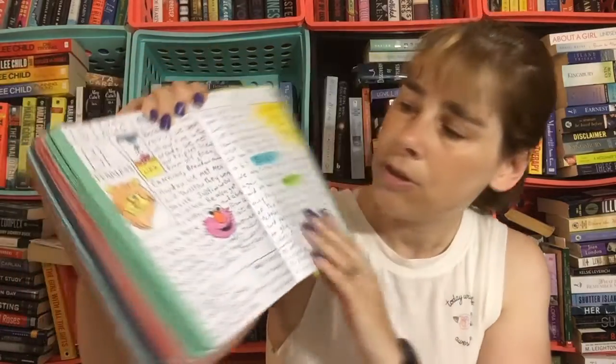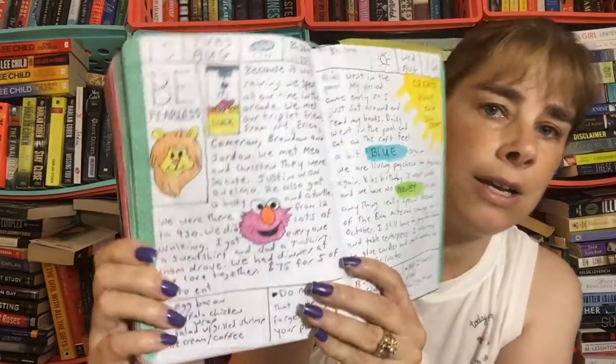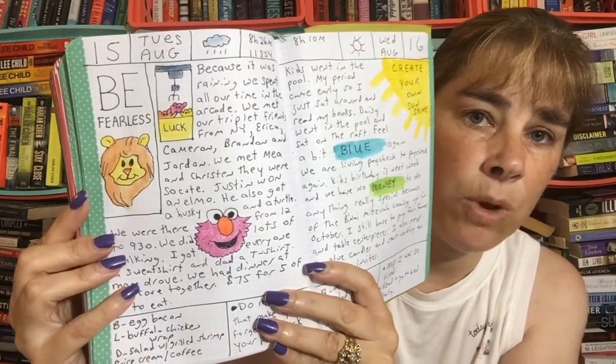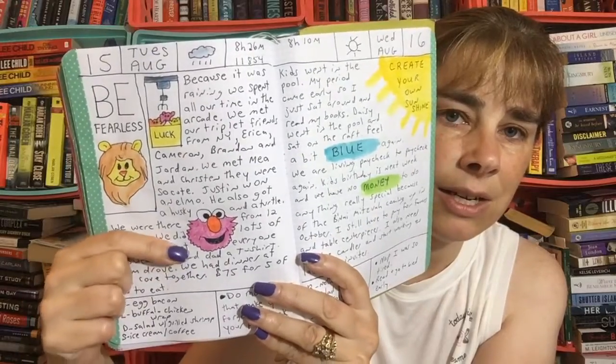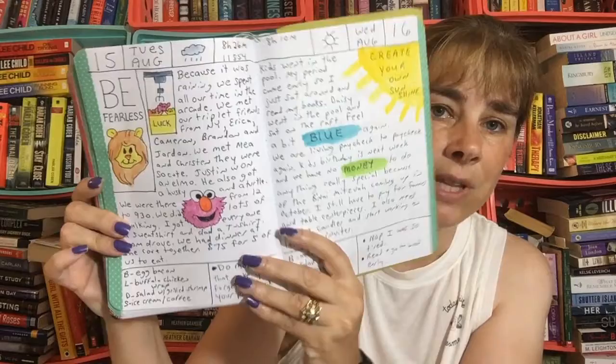And then on the 15th is Be Fearless, and I did that little lion there. And we went to Seaside Heights, so my kids played these crane games, and Justin won an Elmo, so that's why there's Elmo on that page.